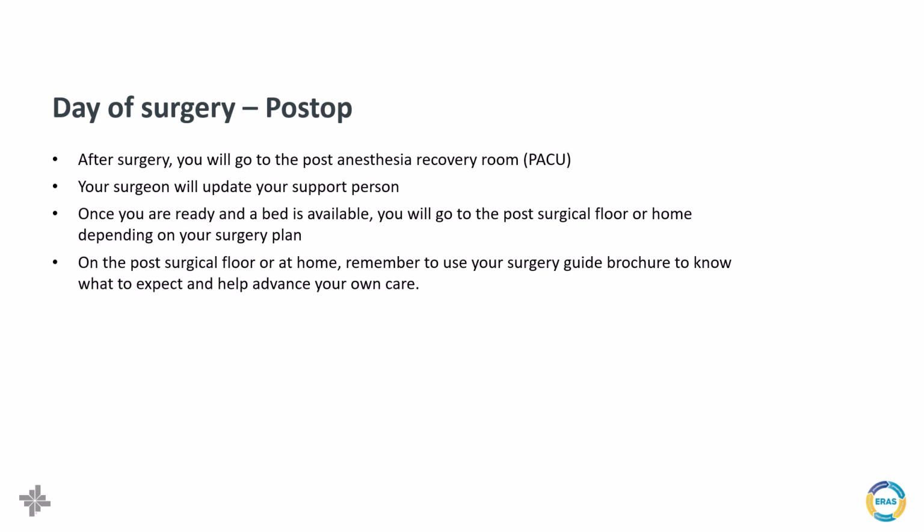Post-op day of surgery. After surgery, you'll be brought to a recovery area. We sometimes call this area the PACU. Your surgeon will update your support person to let them know how you're doing. Once you're ready and a bed is available, you'll go to the post-surgery floor or home, depending on your plan.